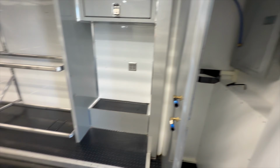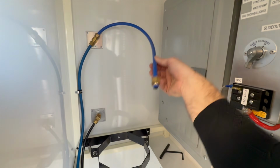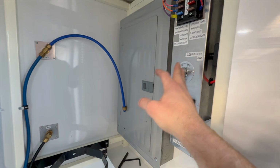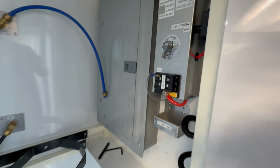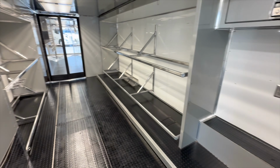First cabinet here on the right is a nitrogen tank storage. That's what this line would hook to, as a nitrogen regulator. Your fuse panel or your breaker cabinet and your 12-volt disconnect is up there. Some of your fuses, more fuses. Again, everything's so neatly labeled, so easy to understand.